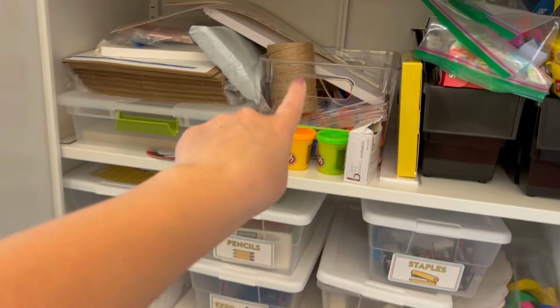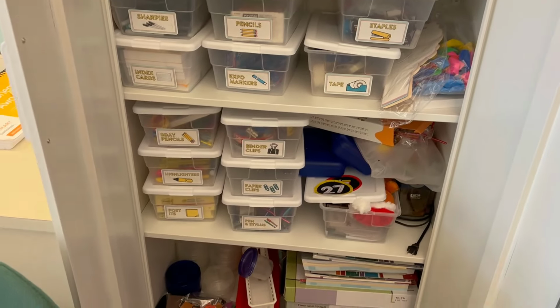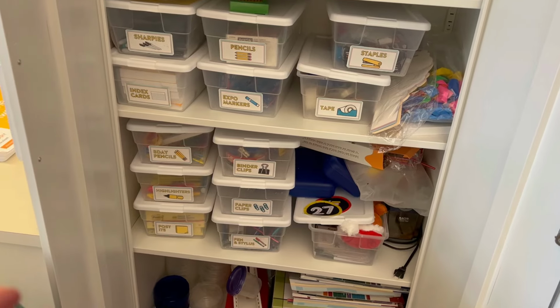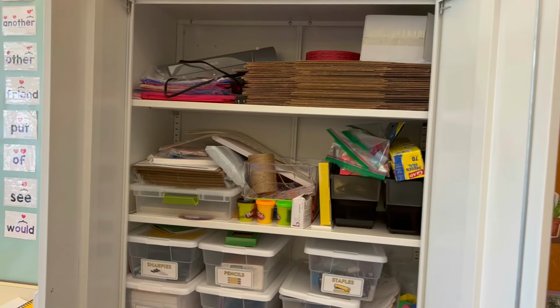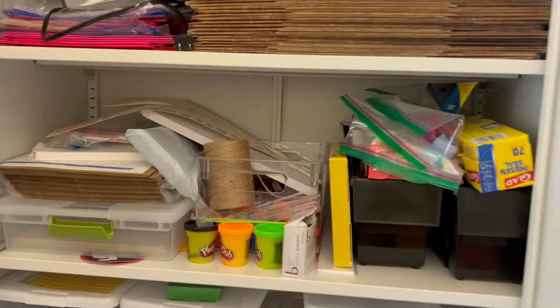I do also have glue sticks in here. I think I'm going to move them over here just so I can more easily access them. But things like binder clips, index cards, all the expo markers, pencils, I'm still going to keep most of that in here, I believe. And this also needs to be reorganized to figure out how to best access everything. So that is the plan for today.